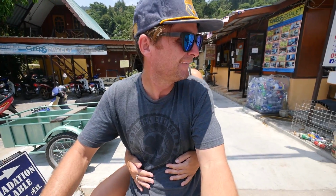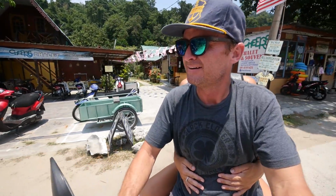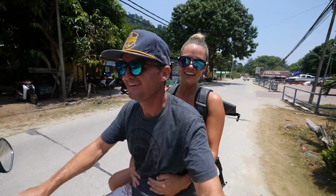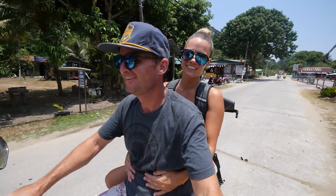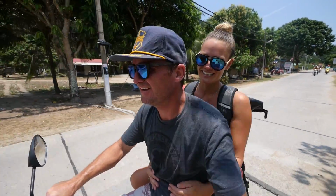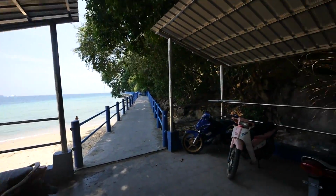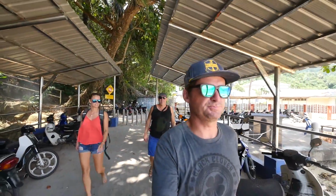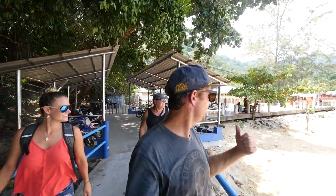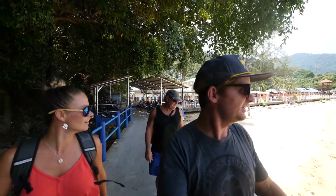Scooter traffic. It's hard to do this with one hand. All right, here we go. People are going to wonder why you have so many injuries. All right, we're making do. Half the fun is just exploring. We have no idea where we're going. We saw a parking lot for bikes, left them there, and we're walking down this path. We don't know where it goes. I feel like we're in the right spot though.